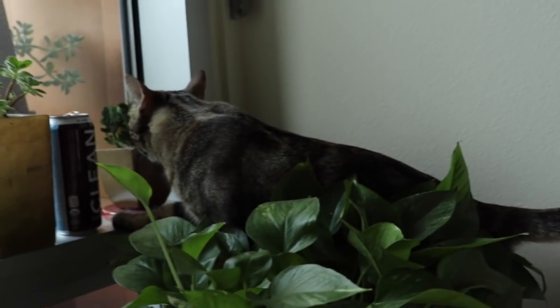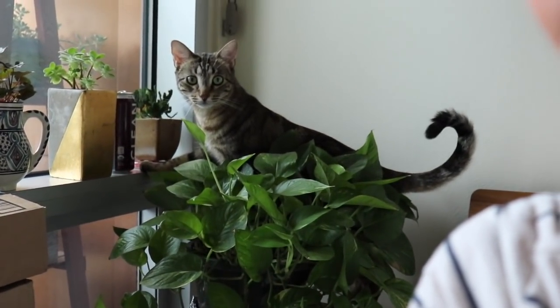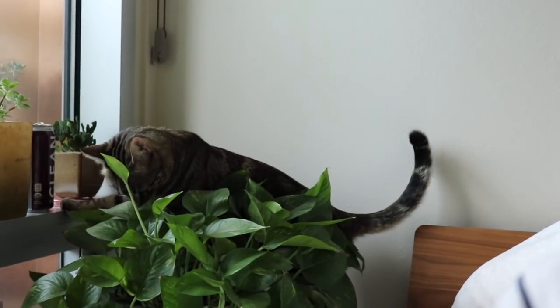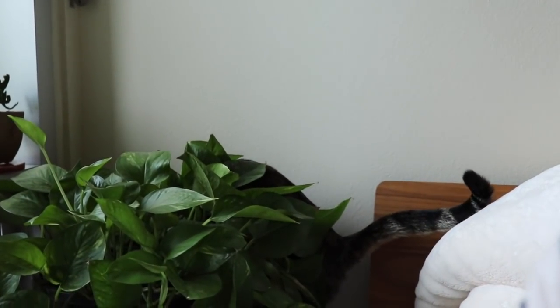Hey, get out of there. Hey, what are you doing? Oh my God, you have to see this cat. I don't know what he's doing right now. What are you doing? You should not be up there, you know. Hey, can you get out of my pram, please? Hey.